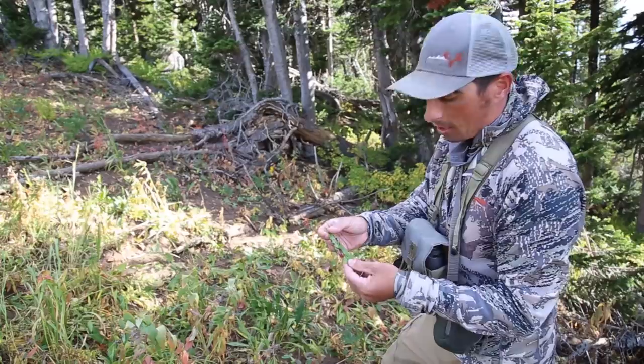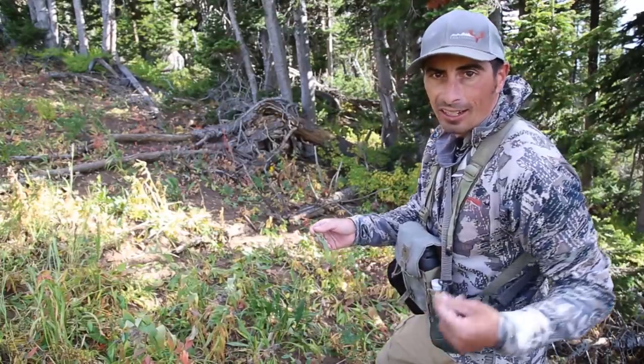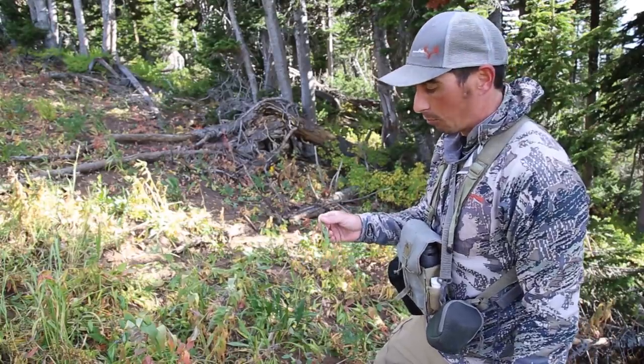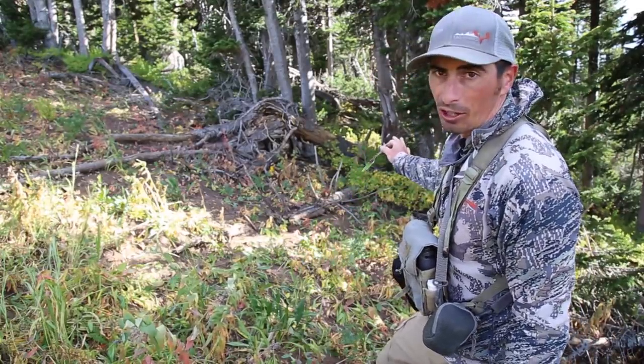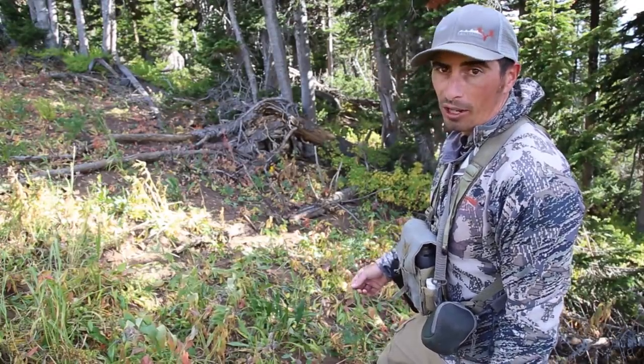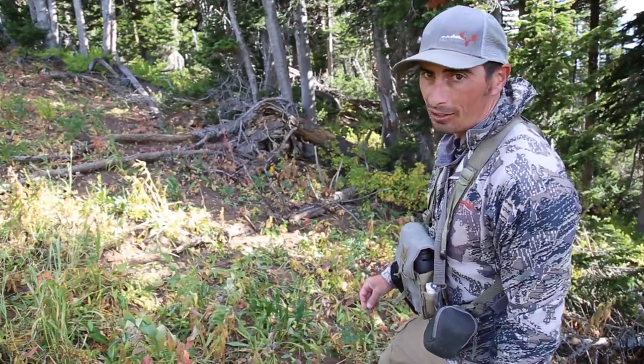We got good red blood, we got bubbles in it. So I had to get a lung going in and quartered all the way through him. So that broadhead did its work. This buck's bleeding really good going through here. We haven't found the arrow yet, but we found good blood going in. So this buck isn't gonna make it too far.